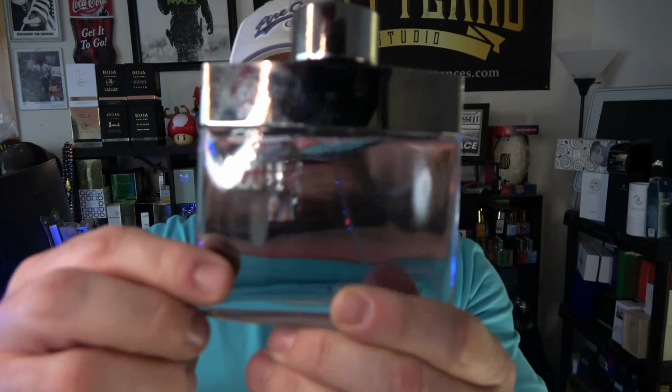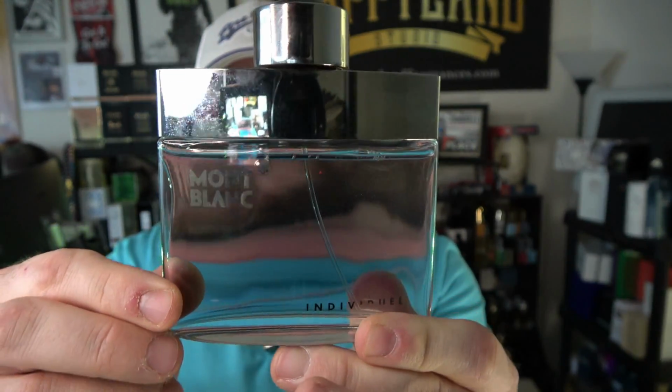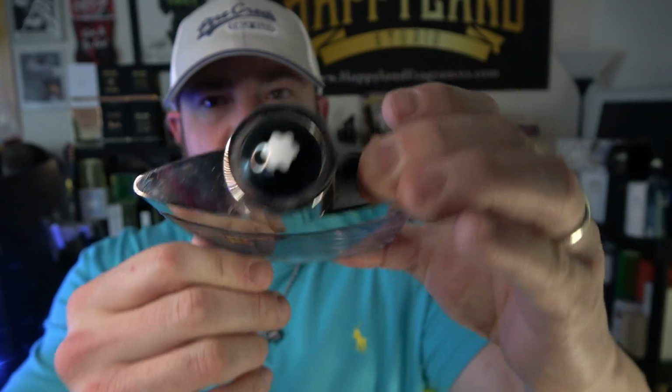So I don't have the box for this one. I've had this bottle for a while, but this is a 50 ml that I picked up at, I want to say it was a Ross Dress for Less. It might have been a Marshall's. I know it was in Biloxi, Mississippi when I rebought this fragrance, but it has this very slim and sleek design.